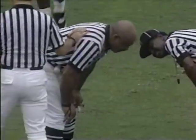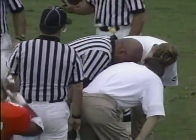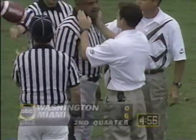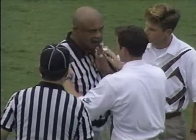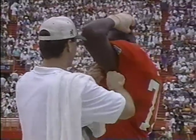So we got an official there. Took a whack. Yeah, official. 7 yards. Fourth down and 9. It's a 13-yard line. Checking his jaw. He must have got hit in the jaw. Yeah, it looks like it. Well, that's smart. He's tough down there.